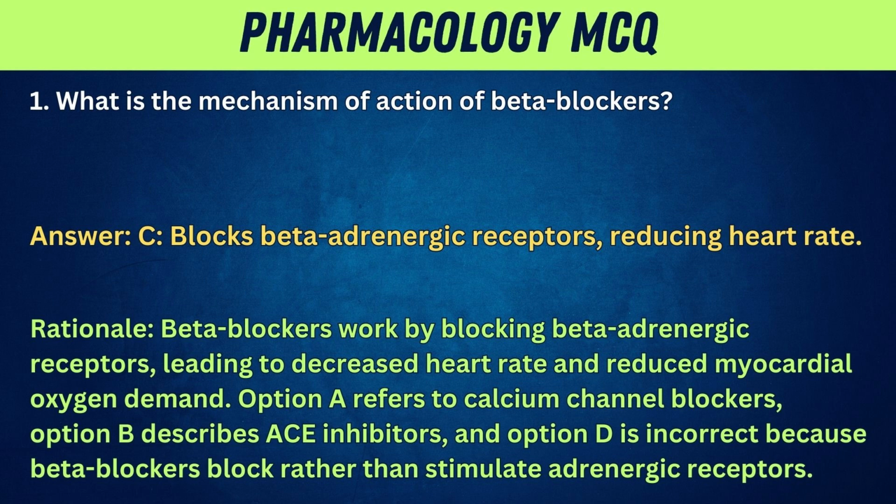Rationale: beta blockers work by blocking beta-adrenergic receptors, leading to decreased heart rate and reduced myocardial oxygen demand. Option A refers to calcium channel blockers. Option B describes ACE inhibitors, and Option D is incorrect because beta blockers block rather than stimulate adrenergic receptors.